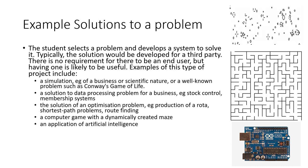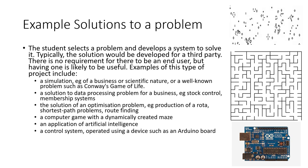An application of artificial intelligence, so applying artificial intelligence to a particular problem. A control system using an Arduino board, and I've got a little picture at the bottom right there of what an Arduino board might look like. So making an embedded system of some sort. Maybe you're not wanting to just make some software here. You wanted to do a software and hardware mixture. The Arduino board is one of a number of boards and solutions that we could use.